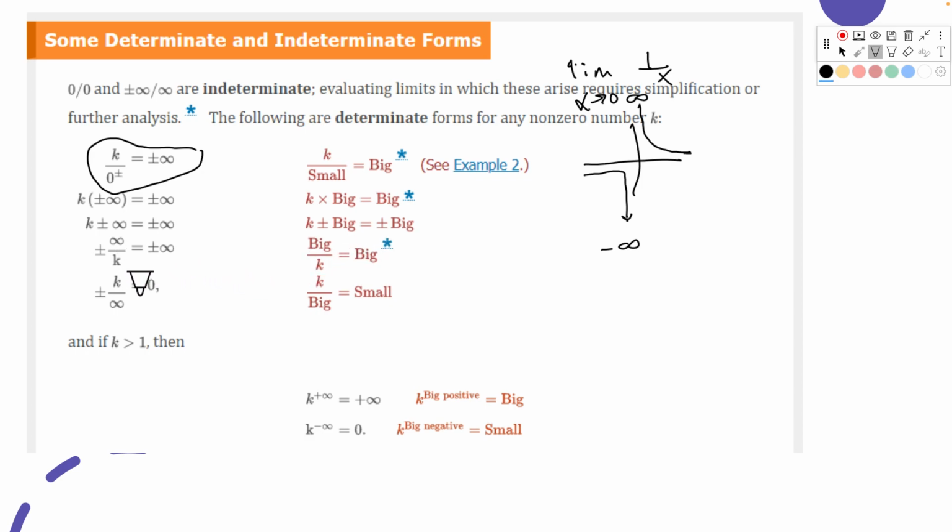If you're going to take infinity divided by a number, it's kind of like a multiplication. You could think of it as multiplying by 1 over k as a fraction. Again, it doesn't matter what that number is. Infinity is so large, so far out there, it's still infinity. So you can't touch it. So that's this one here. It's basically infinity. If you either multiply by a constant or divide by a constant, you're still at infinity.